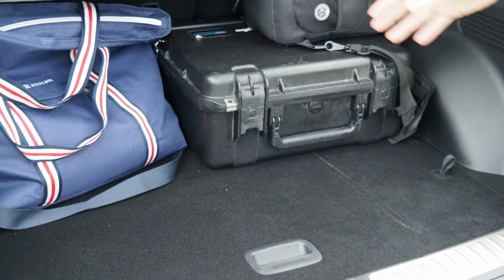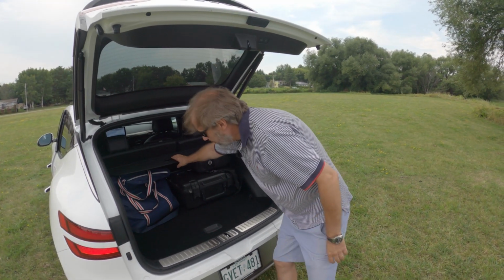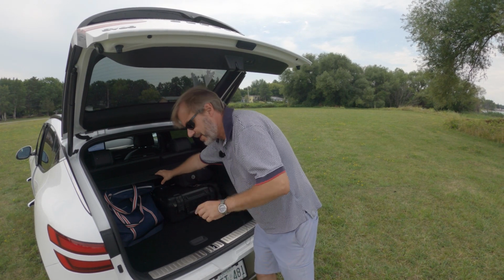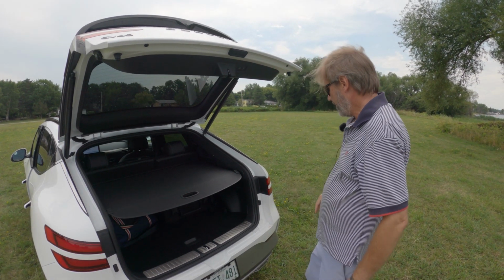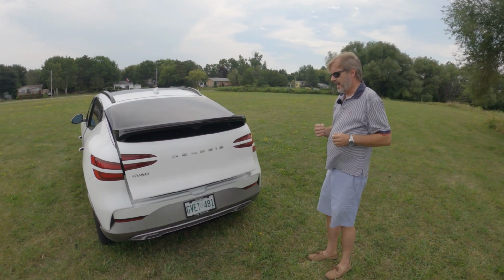So the trunk, as we mentioned, is slightly smaller than the Ioniq 5 and EV6, but it's still, see, I just hit the thing again. Again, it's too low. It should go a little higher. Suggestion for Genesis: I'm sure there's a way to make it lift higher. Okay, so let's close the trunk. And now I'm going to jump inside just to show you the space up front and in the back.